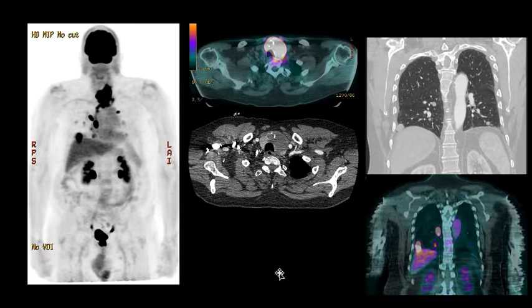Patient underwent a FDG PET-CT study. The whole body image is shown here. The lung nodules are hypermetabolic, and interestingly, we find a large hypermetabolic mass in the lower neck, which corresponds to this mass arising from the left lobe of thyroid.